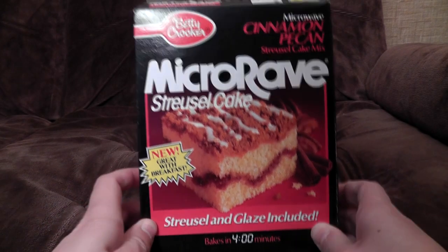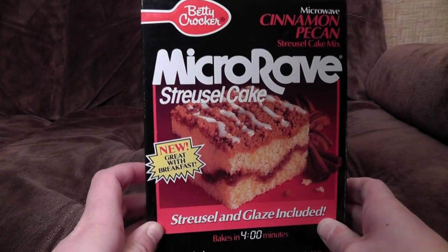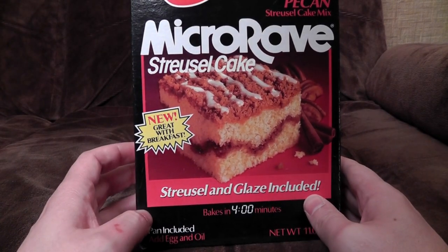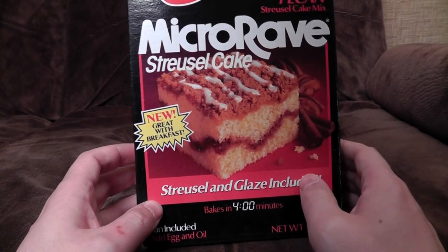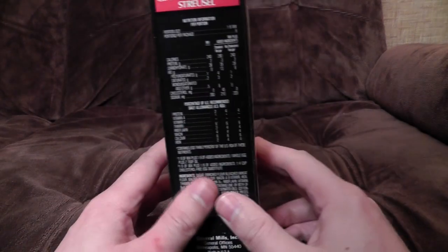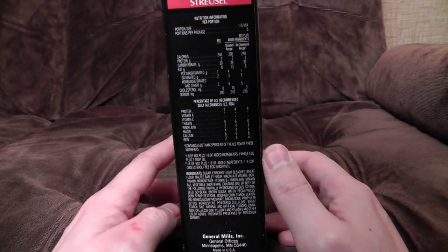Yes, indeed, Betty Crocker, the patron saint of food that you prepare really quickly because you can't be bothered, released these microwave things in the late 80s in order to cash in on, I don't know, that bit in Back to the Future 2 where they rehydrate a pizza. No idea. Anyway, here's some numbers for people who like those.